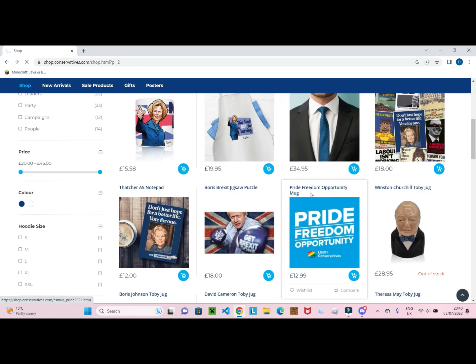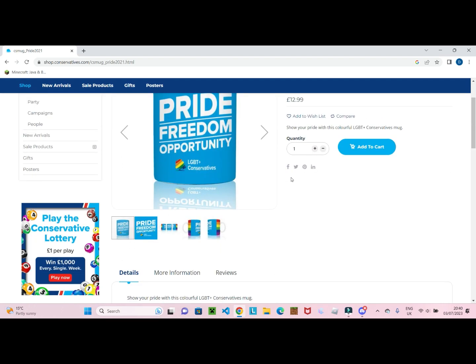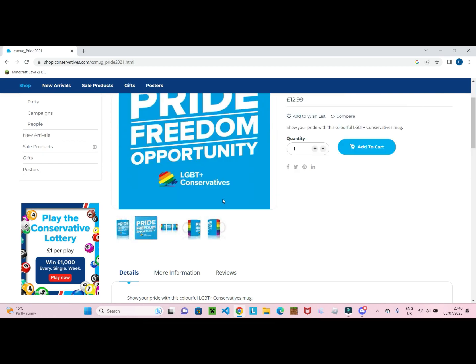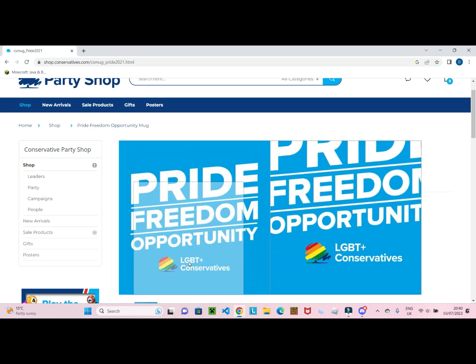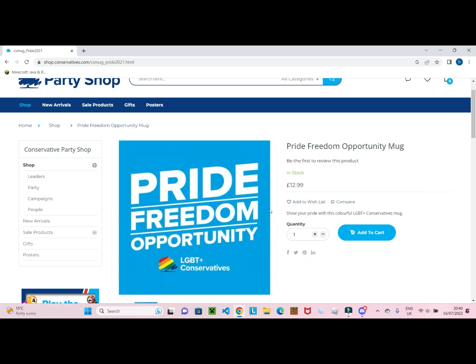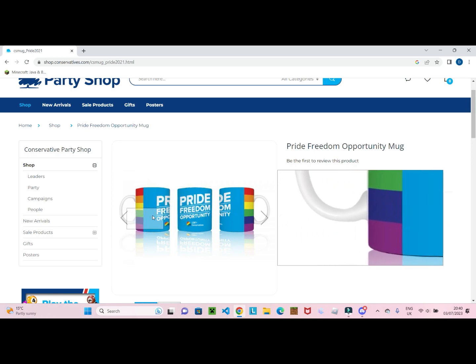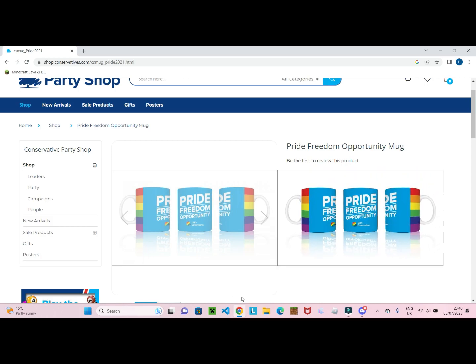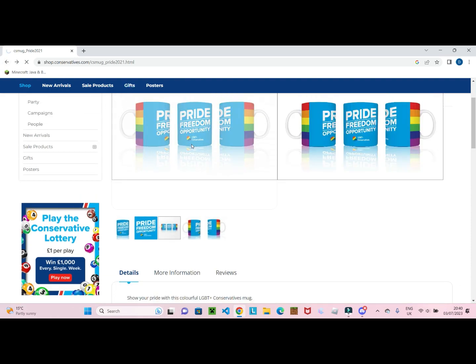LGBT conservatives. Just after Pride Month, by the way. Pride, freedom, opportunity. Show your pride with this colourful LGBT plus conservatives mug. Well, aren't the conservatives people who tried to, you know... aren't the conservatives the people who want to erase LGBT people from existence? I don't know. Am I getting that mistaken? I'm not getting that. Let's just say that.